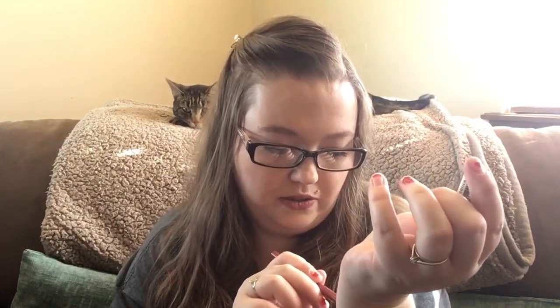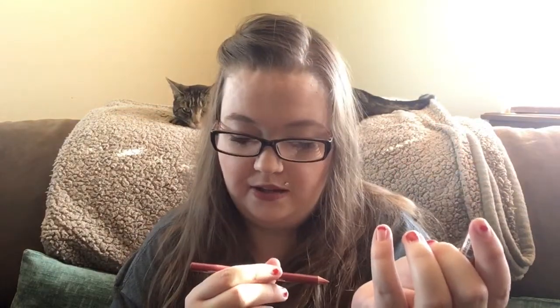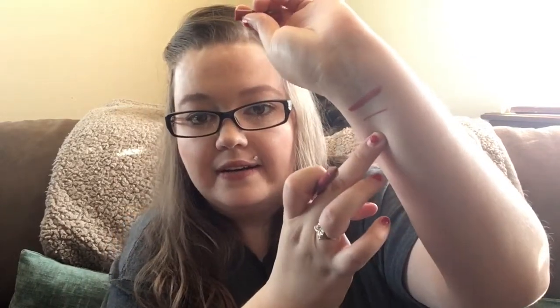So I'll swatch this one. Ooh, that's so creamy. This one is called Under My Skin, and it's right there. So She's So Extra and Under My Skin, I feel like would go really good together. Gotta watch the clock because I gotta leave to get Presley soon.